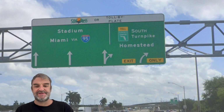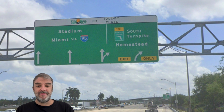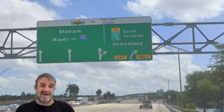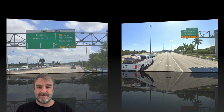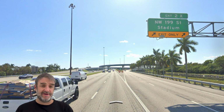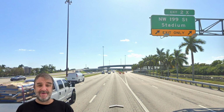We've got South Florida's Turnpike for the Homestead extension, signed for Homestead, and Stadium and Miami via I-95. They don't bother putting the name on the stadium. I understand Joe Robbie Stadium has had so many names, it's not really worth trying to keep track of what its name is this week. And here we are meeting Northwest 199th Street and the stadium, so it's a little ways out of town if it's at 199th Street. This is Miami Gardens, Florida.